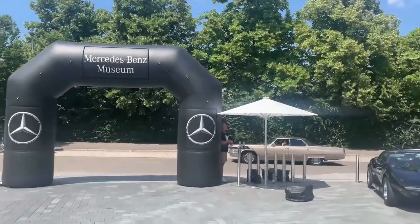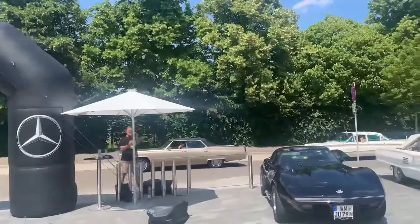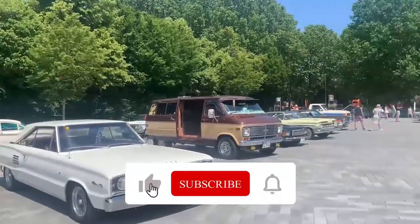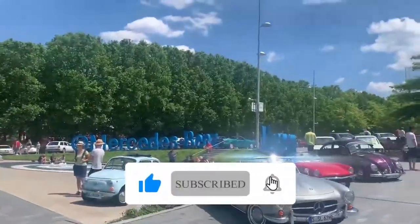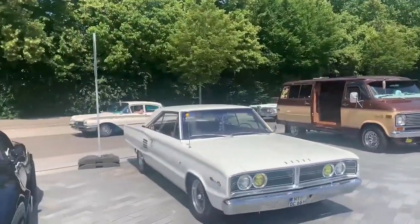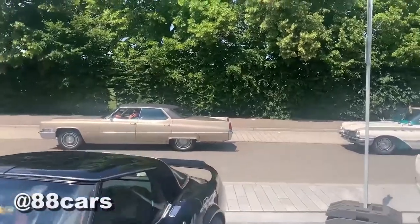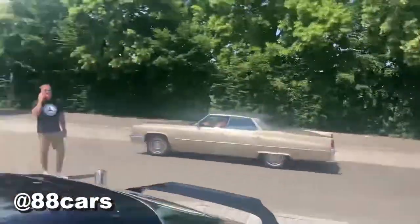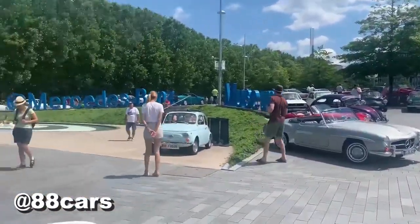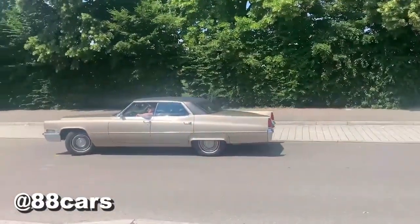Okay guys, let's have a little short tour around this really cool event today. We are in the Mercedes-Benz Museum, and we have a really awesome car. This car is waiting just for the arrangement to come, really massive, and find a place for a really cool car.